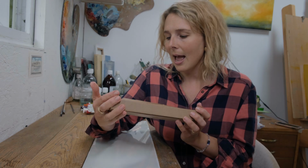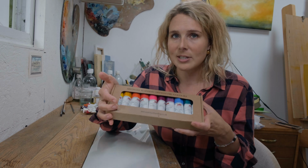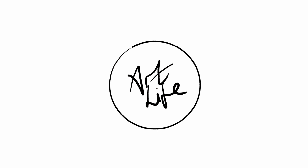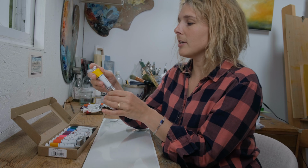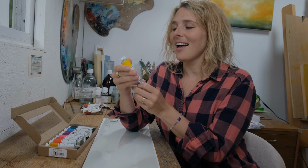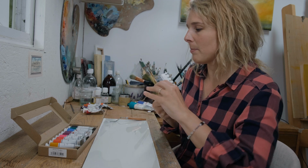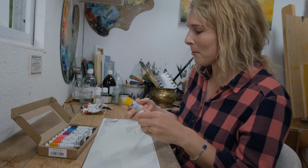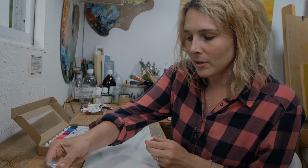It looks like the colours have a lot of transparency and luminosity. I'm really excited just to get stuck in. Okay, first of all, we're going to start with yellow Benzimidazolone. That's quite a mouthful. I haven't actually worked with a Benzimidazolone, say that a few times so you can get it right, so I'm quite excited to explore this colour.